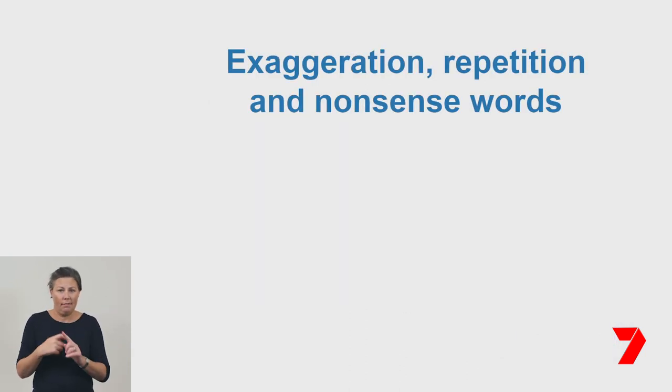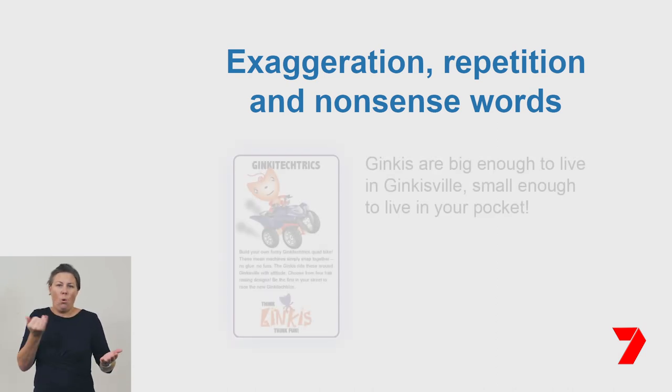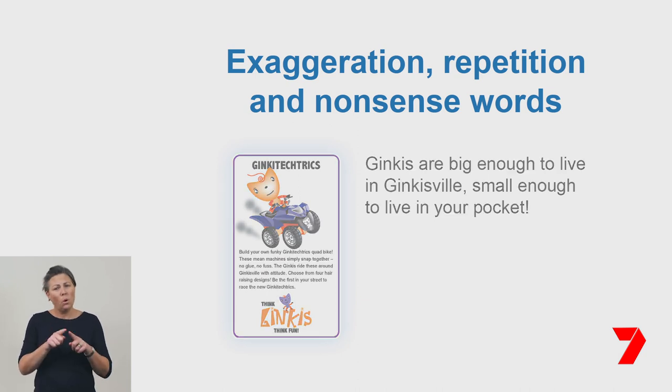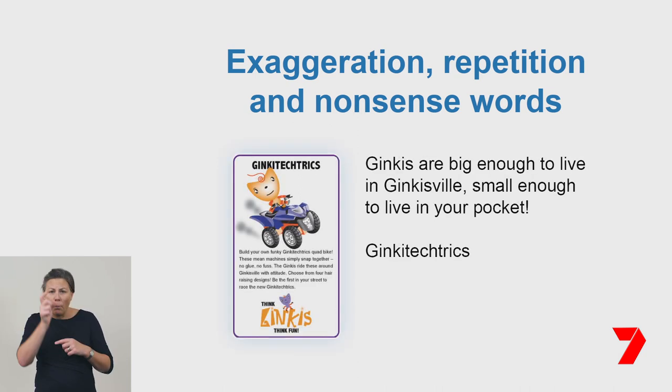Other language devices include exaggeration and repetition, such as Ginkies are big enough to live in Ginkiesville, small enough to live in your pocket. And did you notice any nonsense words? For example, I have never heard of Ginky tech tricks before.